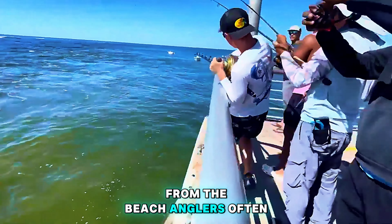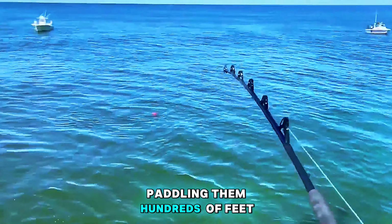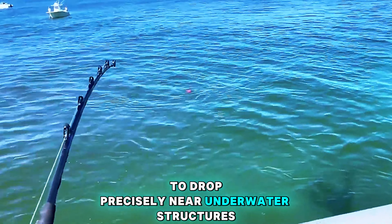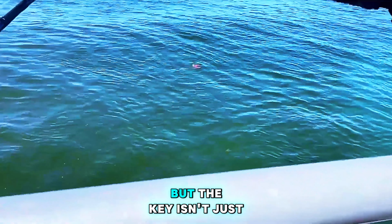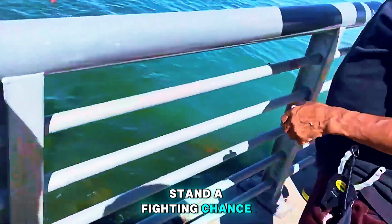From the beach, anglers often deploy baits using a kayak, paddling them hundreds of feet offshore to drop precisely near underwater structures. Fresh bait, mullet, jacks, or rays, is irresistible to Goliaths. But the key isn't just the bait. It's positioning close enough to tempt the grouper out, but far enough that you stand a fighting chance.